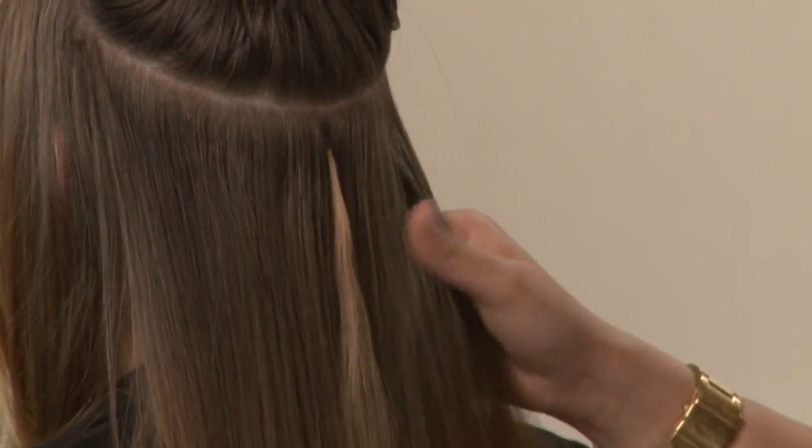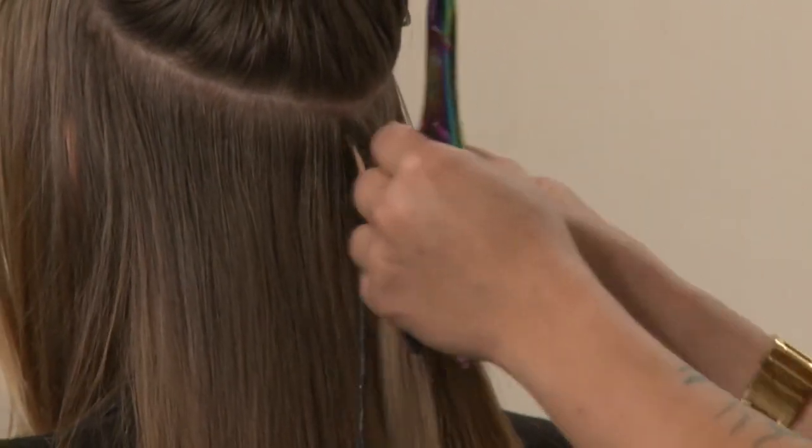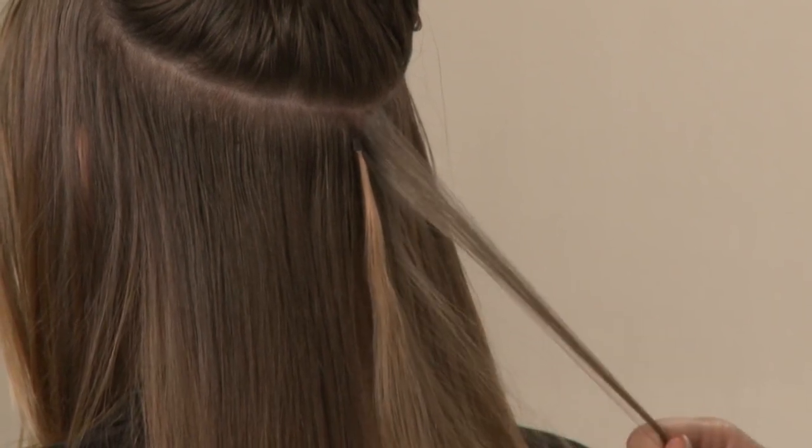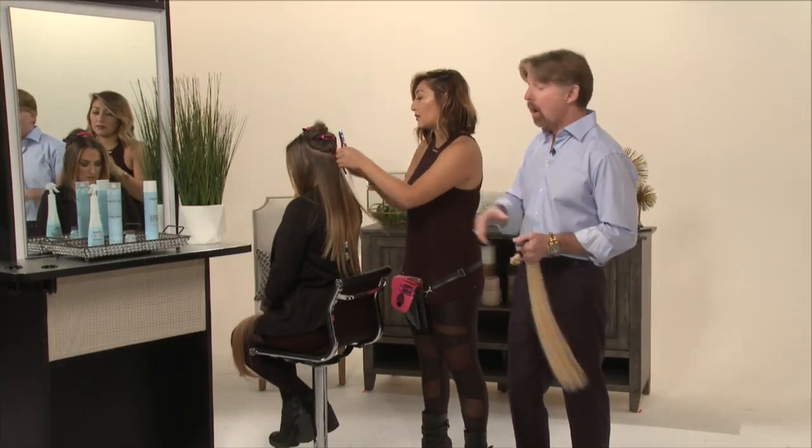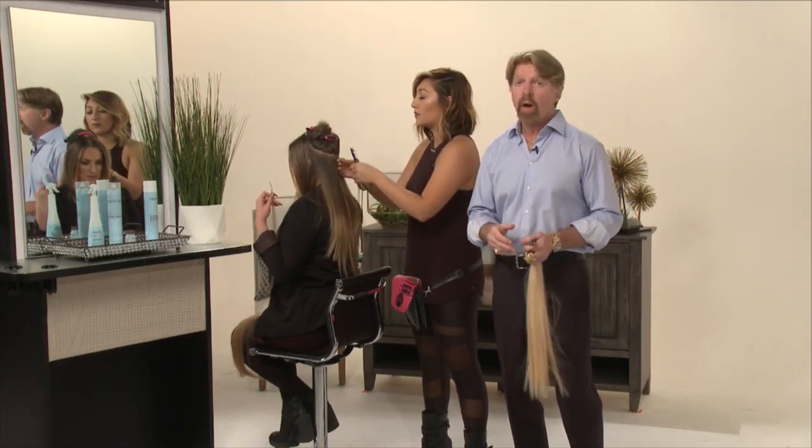And remember, you're gonna do that every 4 to 6 weeks. How often do you do a color, Kat? Every 4 to 6 weeks. Right, so now the guest is already in the chair. So while the color is processing, what are you doing? I'm gonna tell you. One of 3 or 4 things.